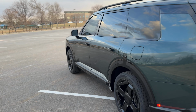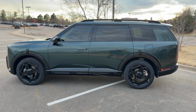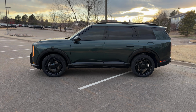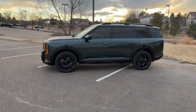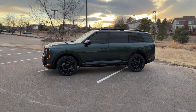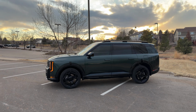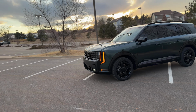I've had this vehicle for about a week. As I stated in my previous video, it was the first one purchased in the state of Colorado. As I've gotten used to the vehicle and driving it, the inline-4 turbo engine has been amazing. There's a lot of debate on that right now, and I really believe that was the best motor of choice for this vehicle. The hybrid is also going to be awesome, but as a standard engine, they hit it out of the park. I believe Hyundai made a mistake by not putting it in the Palisade.